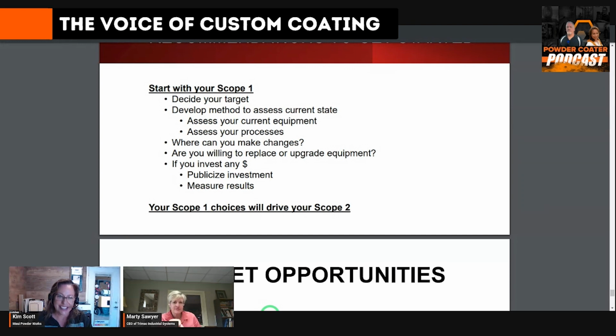But that last one, if you invest any money, publicize it. That is the one that's so important. Because even if it's just the tiebreaker in your decision, or it's not even something you're worried about, we can still market it. This is marketing here. Even if you're not that worried about it, if you end up buying an infrared cure oven, or even add infrared to your convection oven, measure something so you can publicize it and get some brownie points.